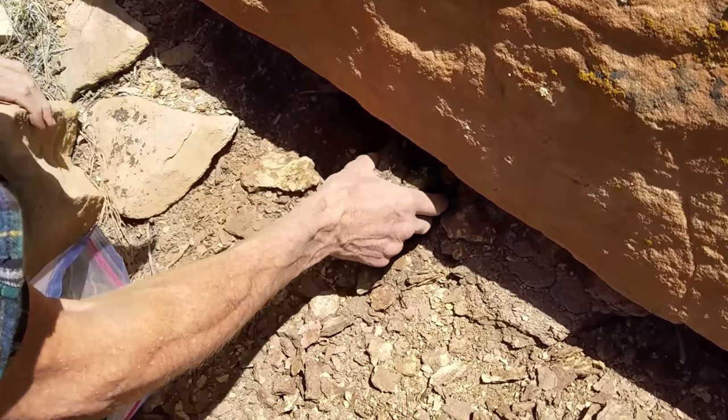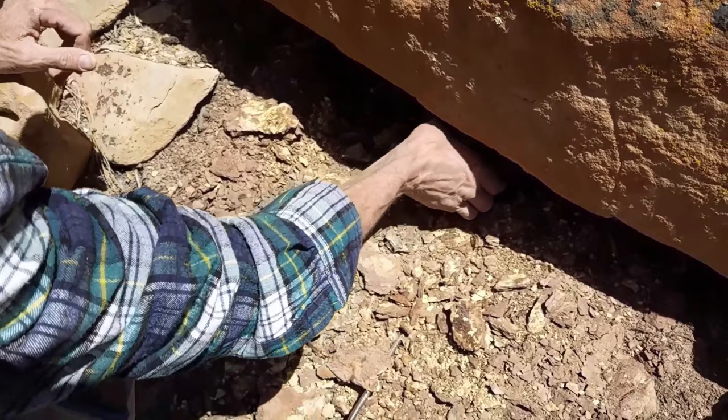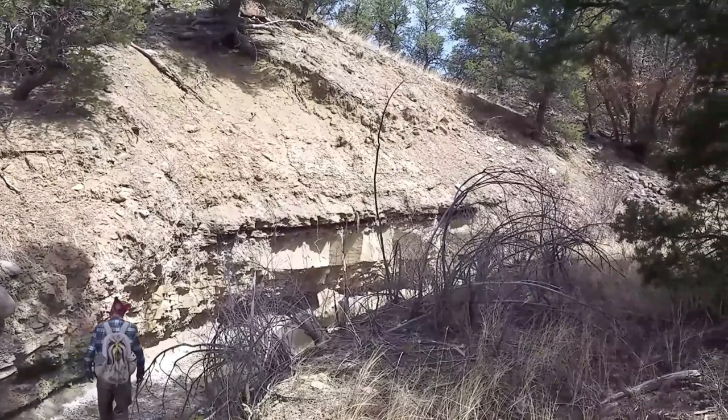This is some brown clay that we found along the way. This is a sample that surprised us. We weren't even really expecting to find this where we went. This right here is a place where there's lots of clay, but mostly important is the firing source, the lignite coal.